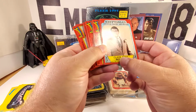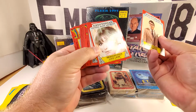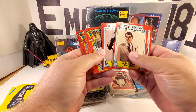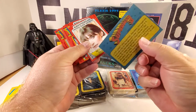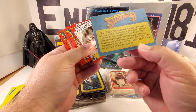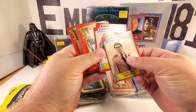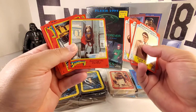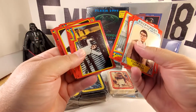This one's a little banged up. These are just cool to me. I'm a big Superman movie fan. Get a look at the back of the Superman card. So retro it hurts. I love it. These are going to look nice all displayed in a cool folder or something. Yeah, these are fun.